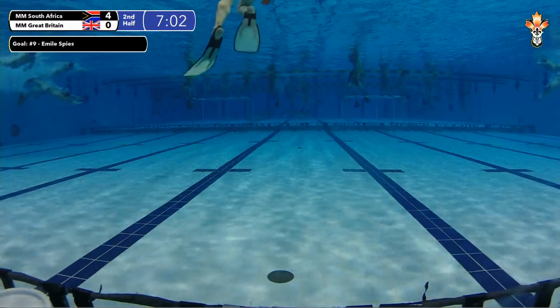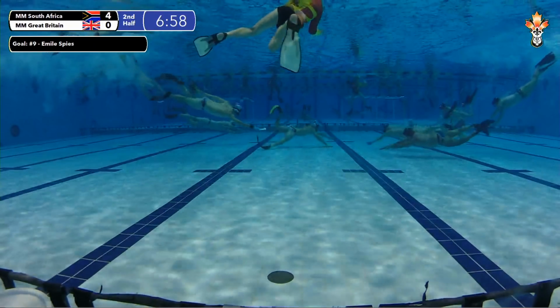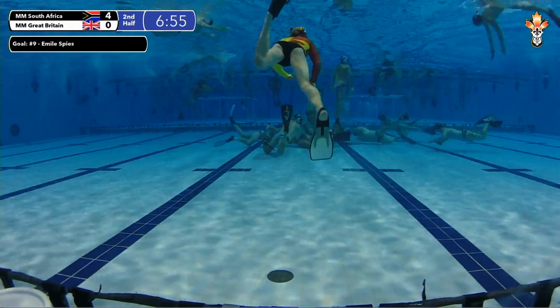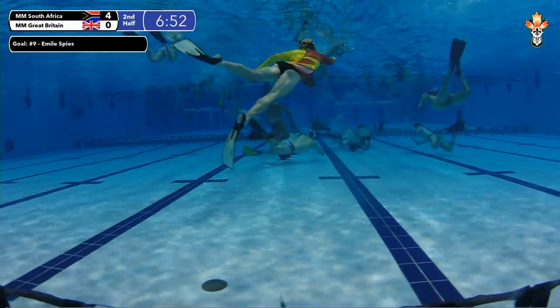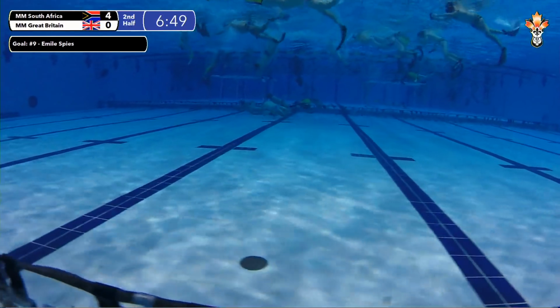Well, there's a lot of experience. You're talking about experience in the GB camp. There's a huge amount of experience in the South African camp as well. So we've got a coach there for the under-19 South African teams as well, who's playing with this team. He went to Hobart.